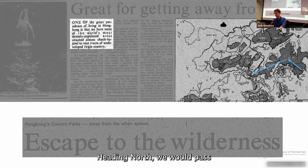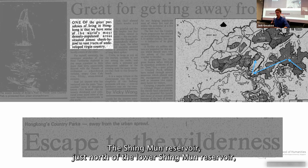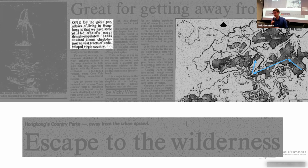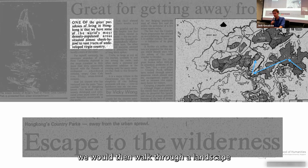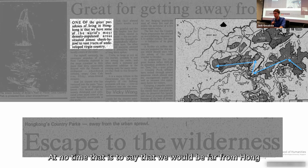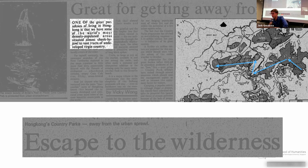Heading north, we would pass alongside a reservoir system which had developed there since the mid-1930s, the Shing Mun Reservoir, and just north of the lower Shing Mun Reservoir, which is where water is pumped from High Island. We would then reach Tai Mo Shan, the lower reaches of which have been drained by catchwaters since 1937. And we would then walk through a landscape drained by catchwaters for the Tai Lam Chung Reservoir. At no time, that is to say, would we be far from Hong Kong's urban hydrological infrastructure. Often, we would be walking directly on top of it.